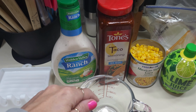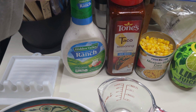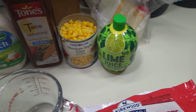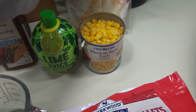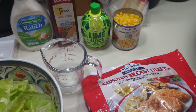And I'm going to make some Spanish or Mexican salad dressing. I've got some ranch, some taco seasoning, and some lime juice. That makes a beautiful salad dressing. And I'm going to put some corn on the salad and some cotija cheese back here at the back. So let's go ahead and get this all put together.